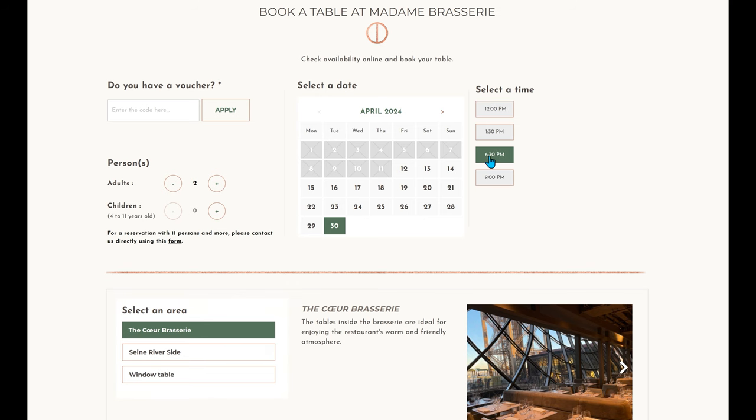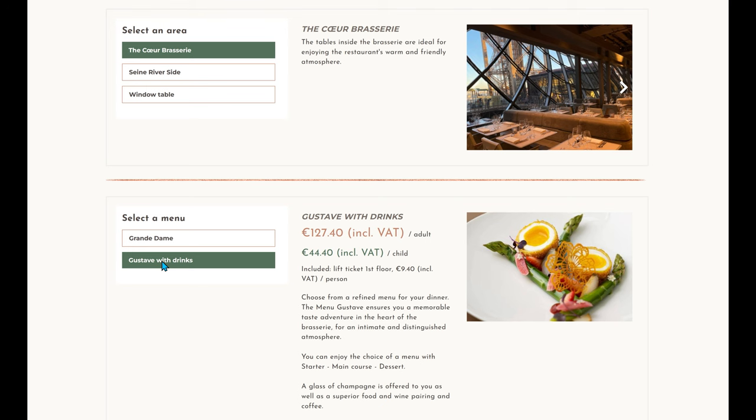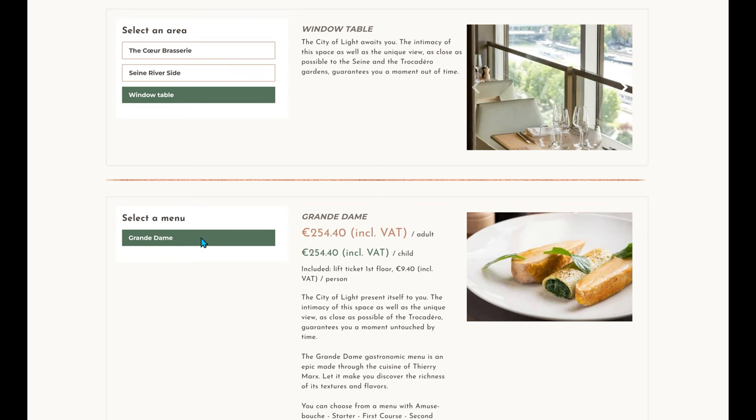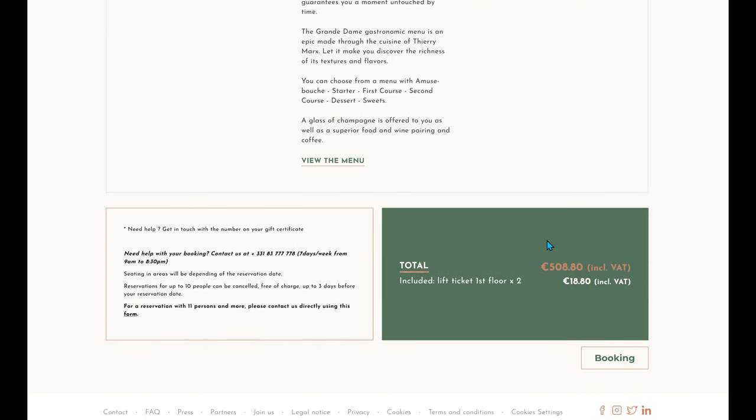During dinner service, you'll have the same sitting options available. However, for dinner, you'll be presented with two menu choices. The Gustave menu with drinks, including champagne, is exclusively available in the Cœur Brasserie section. The Grande Dame menu includes drinks, including champagne, and offers a comprehensive four-course dining experience. Dinner prices range from 127 euro to 254 euro, depending on your sitting location and the selected menu.